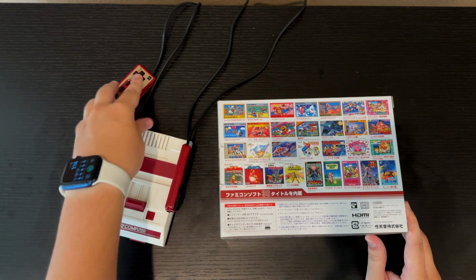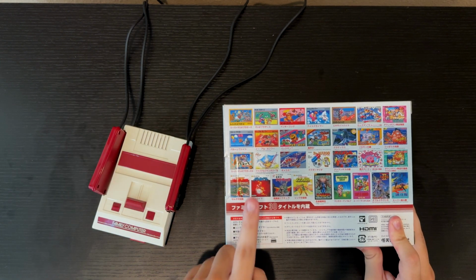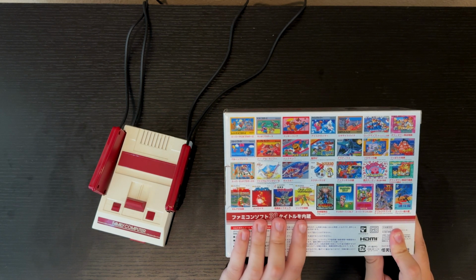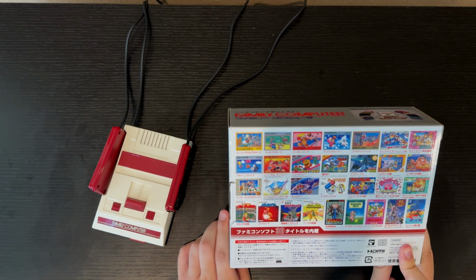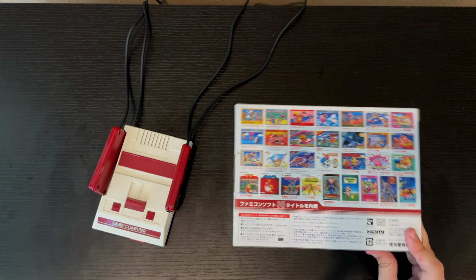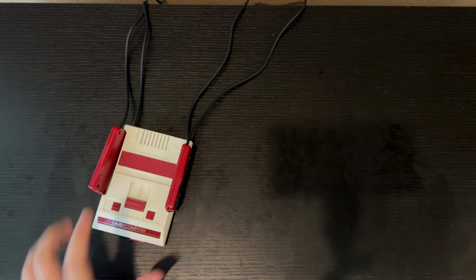But yeah, another thing to note that is cool, it does use the Famicom Disk System games for the games that support it. So it has the better music, which is pretty cool. So yeah, honestly, pretty cool console as well, but I don't speak Japanese and I don't really think there's much to talk about. At the end of the day, it's basically the exact same thing.